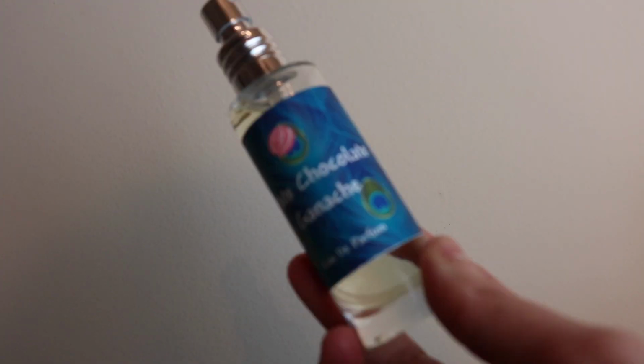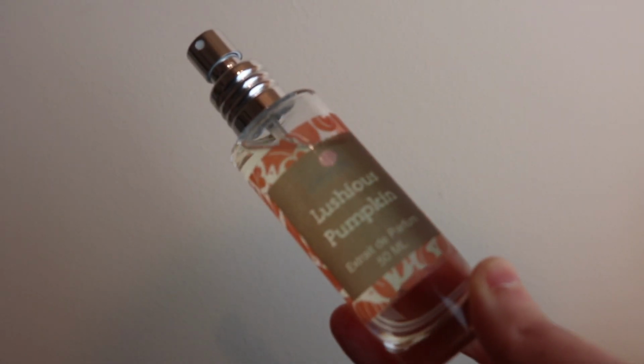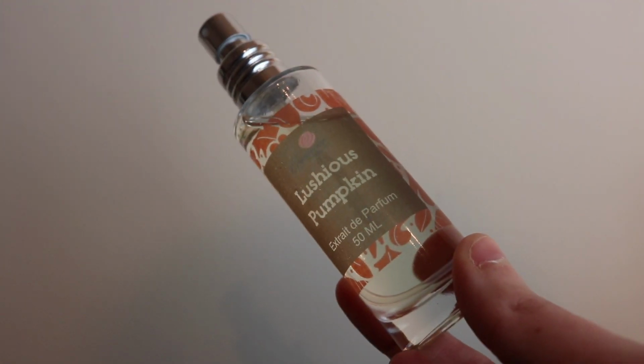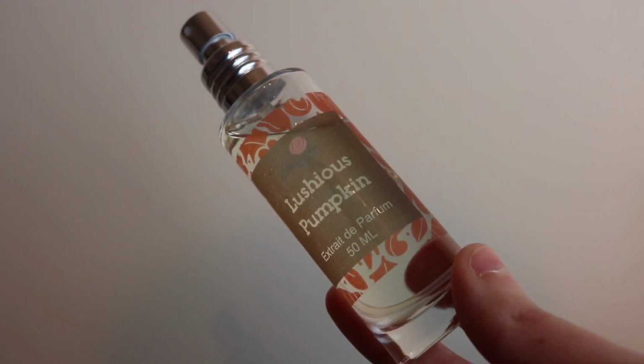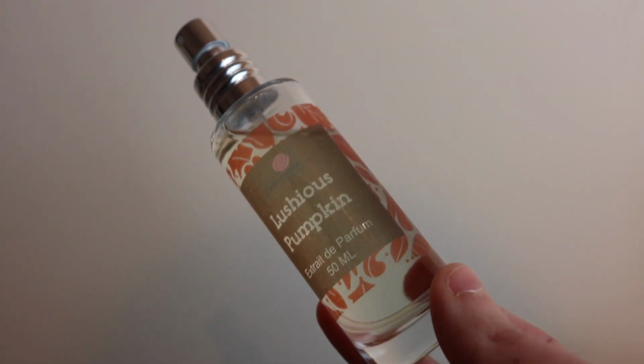I have White Chocolate Ganache. Another really beautiful fragrance. I've got one of my absolute favorites from them ever. This is one of my favorite fragrances I've ever smelled from Ganache, hands down, and this is called Luscious Pumpkin. This is the most amazing pumpkin fragrance ever because it's got a coffee note in it. Oh my gosh, it's so good.